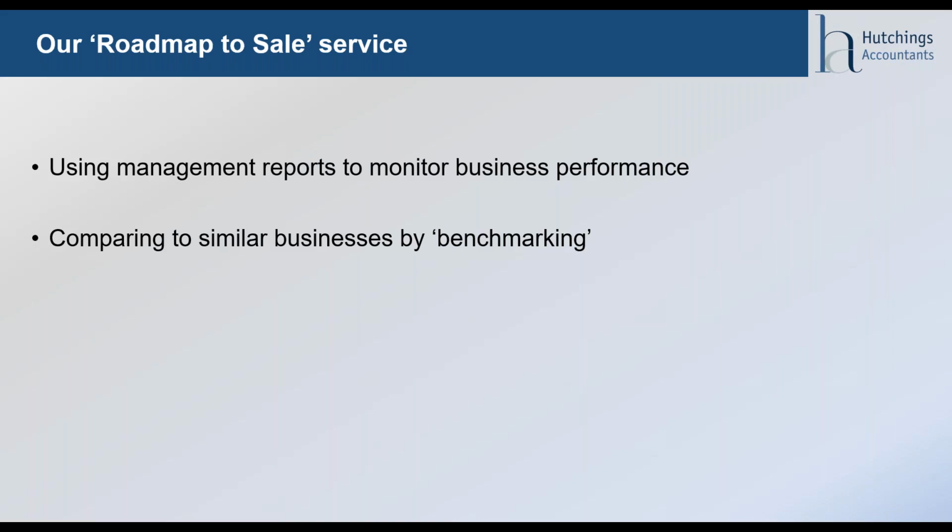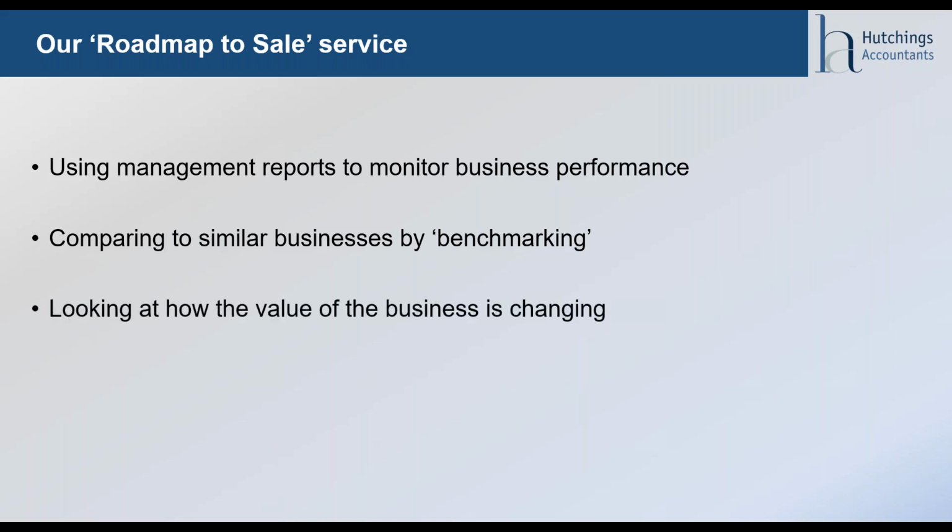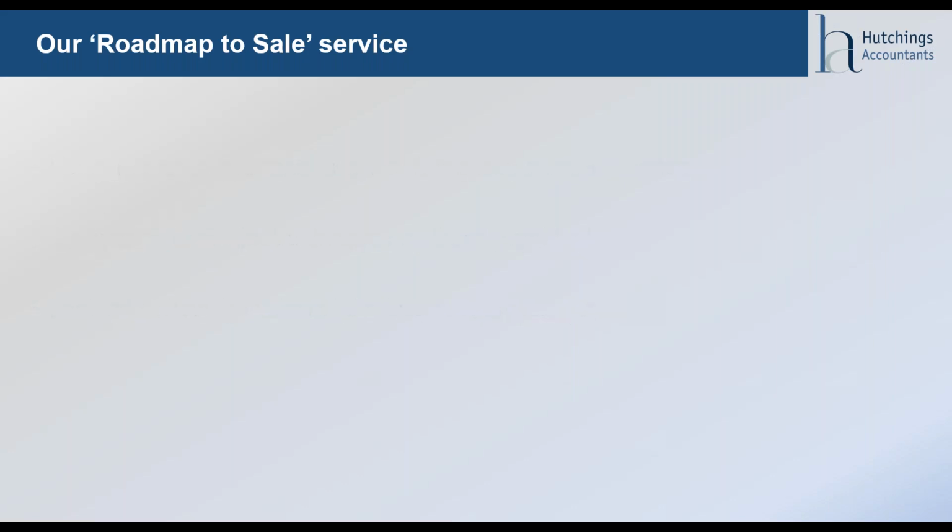These management reports also help us look at how the potential market value of the business is changing as time progresses based on the most recent performance, so we can verify whether the numbers are moving in the right direction. Twice a year, we review the results and reevaluate our plan where necessary, and that way we can also factor in any changes in circumstances and revise our targets and timeline accordingly.